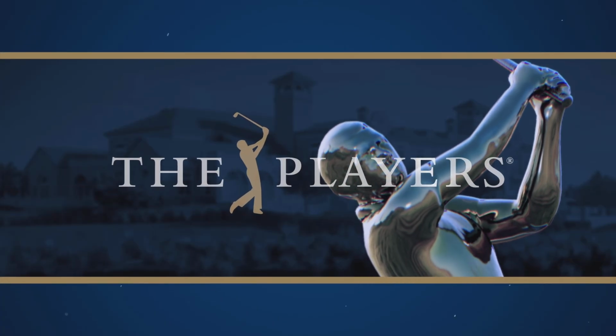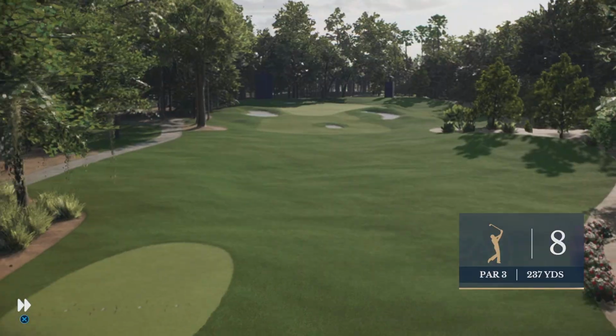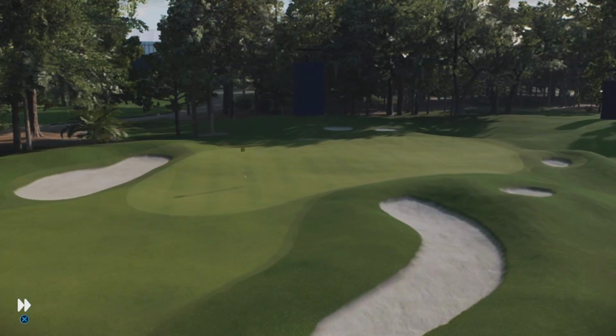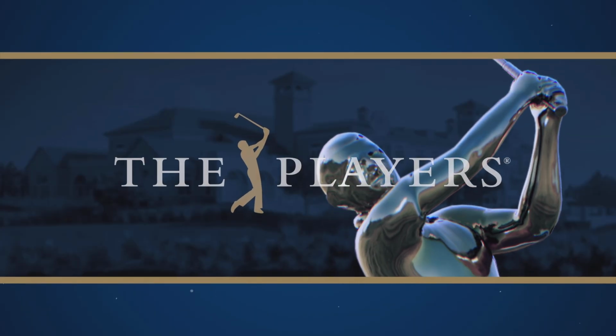Well, this par 3 will get your attention, no question about it. 237 yards. It's the longest par 3 here at TPC Sawgrass. And very simply, it requires a solid strike with a middle to long iron, maybe even a fairway wood. This is a hard hole.